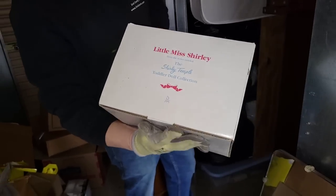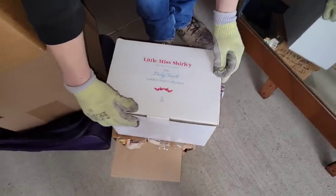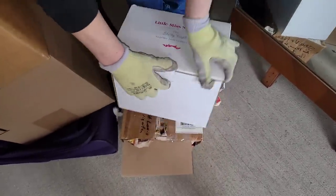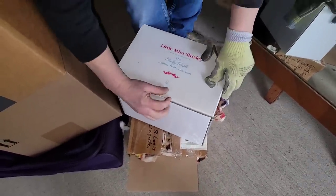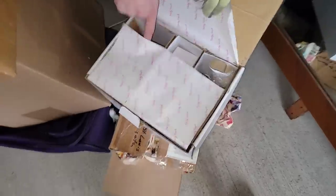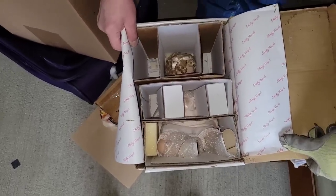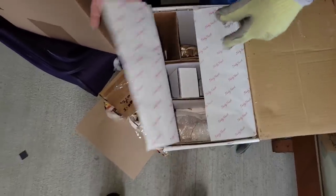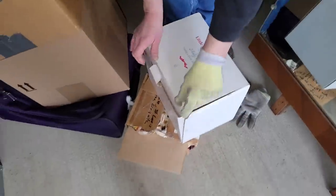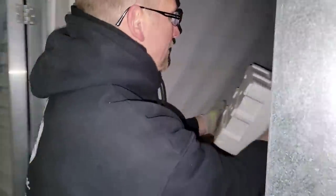Nice. Money, money, money. A little Miss Shirley. This is from the Danbury Mint Collection. Definitely. I'll see if we can take a peek at her. She might be too taped up. Brand new, wrapped up. You know who Shirley Temple was? Yes. Alright. My mom's fave. These are always usually good.